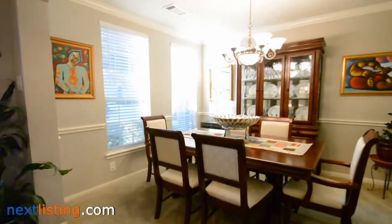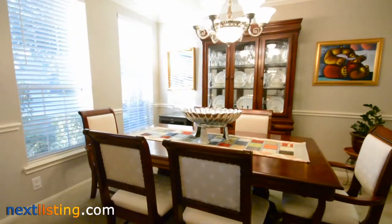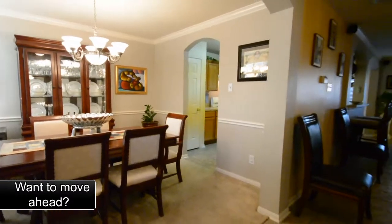Lovely 2-story located in Realtor Ranch. Great neighborhood amenities. Curb appeal with easy access to Grand Parkway, 290 and Beltway 8.